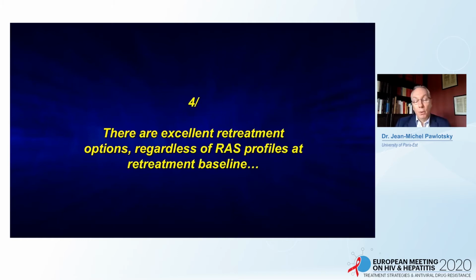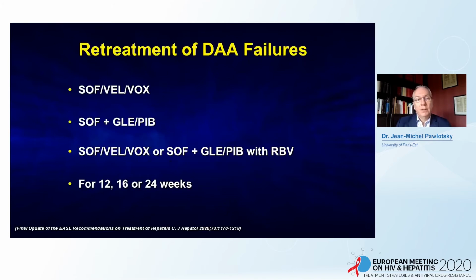So the final point I want to make, and which is most important here, is that there are excellent retreatment options regardless of RAS profiles at retreatment baseline. These retreatment options have been listed again in the most recent EASL recommendations on treatment of hepatitis C.